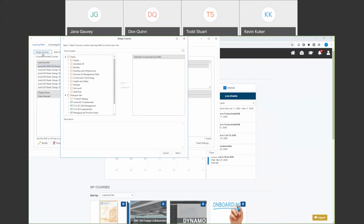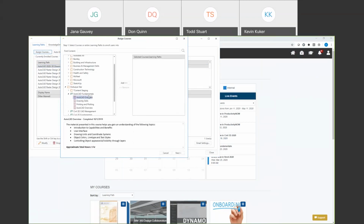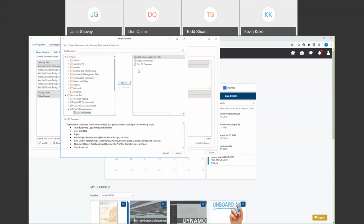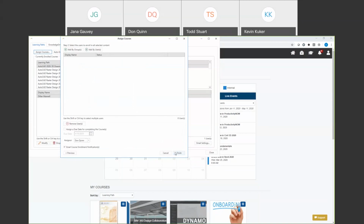So basically how we've changed this is if there's a course inside of a learning path, so you don't want to assign the whole learning path, maybe it's just you want to give them an overview of AutoCAD. You can select that and you can assign them to it. If there's something else in here, maybe the Civil 3D overview, you can queue up over here on the right all of the courses and or learning paths you want to enroll. And again, it doesn't have to belong to the same learning path. So you can queue it all up and then use the next option to proceed with the assignment of courses.